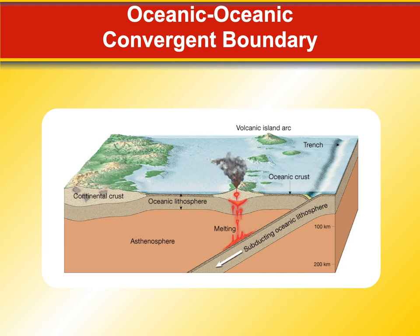Now that's the plate. Notice the plate material is being destroyed there, right? So if divergent boundaries are making new material, the Earth would get bigger if there wasn't some place where it was being destroyed. So it's being destroyed along these subducting zones where you have convergent boundaries.